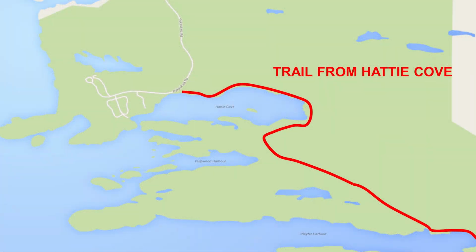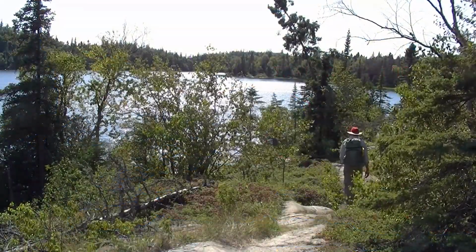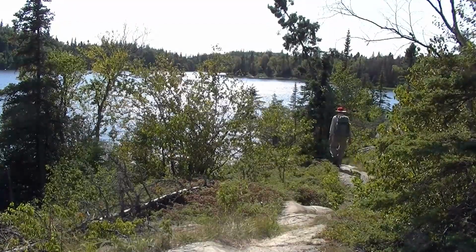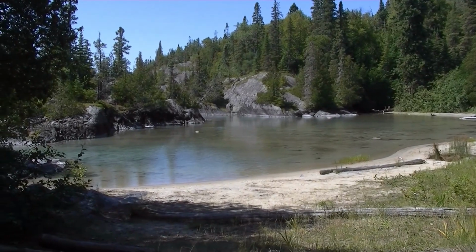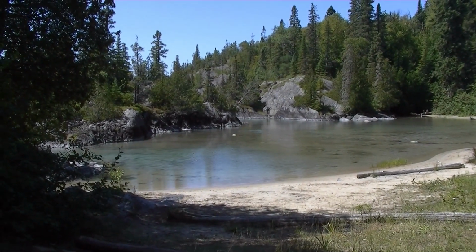The trail from the campground is the most traveled part and is easily followed all the way to Shigami Winnegum Falls, which can be visited on a day trip with scenic outlook over Hattie Cove and Plata Inlet, where you will find a sheltered little cove where you can set up camp.